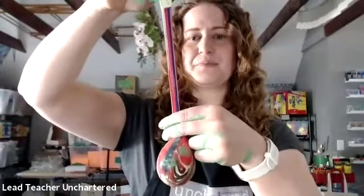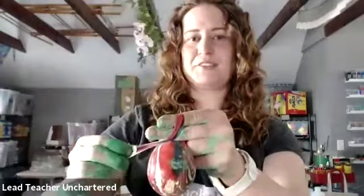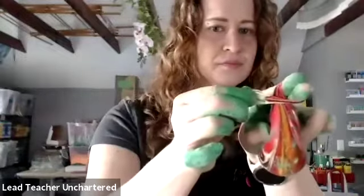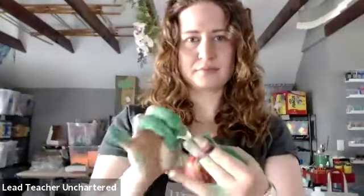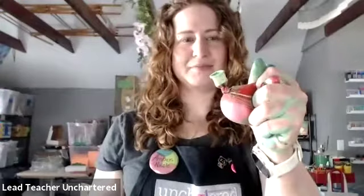Pinch it and stretch it. And then wrap it around your fingers. And then I want you to tuck it between your two fingers. See how it's stretched right here? And then you pull on it. And then you have a knot. And a stress ball.